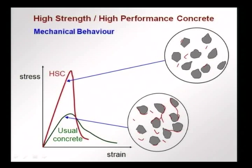This linear part extends longer. We have a very short non-linear part. We reach the peak, and then there is a very sharp drop in the post peak behavior. This is what gives higher brittleness, or reflects the higher brittleness, of this concrete.